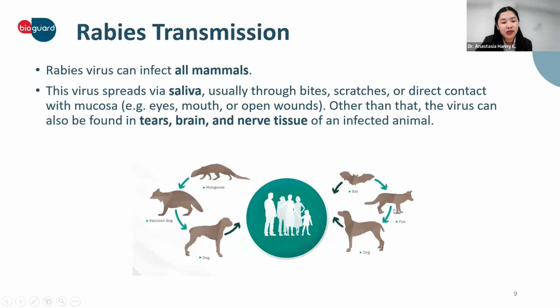Usually the way that this disease transmits is that bats can get in contact with wild animals such as foxes, and then those foxes will get in contact with our pets like dogs, because I think in some countries they have hunting dogs. So the dog will have an interaction with these wild animals. And then if the dog gets bitten, this dog might also get this disease and can transfer it to us humans. And vice versa, humans can also transmit it to other animals. So that's why rabies is called a zoonotic disease.